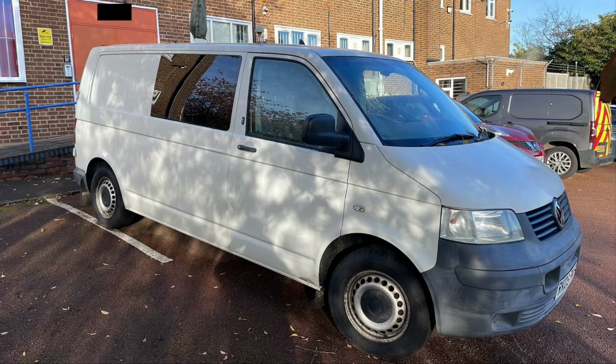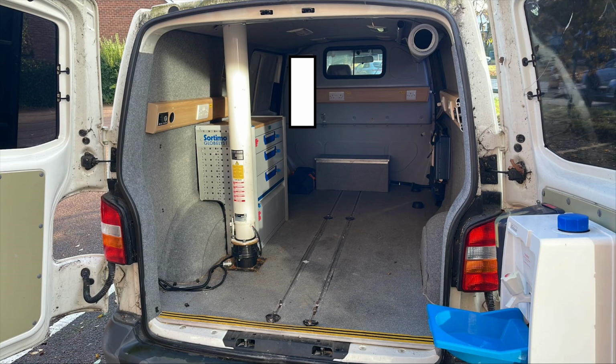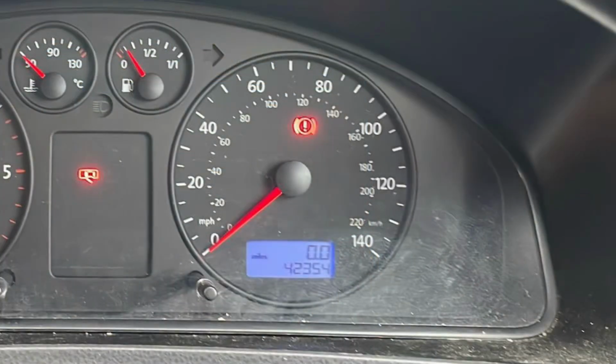Here at lot 5 we have another vehicle. This is the Volkswagen Transporter T30 van, registered 2009 in June, and it's 42,354 miles used, diesel, manual. We've removed all the decals on the vehicle. MOT due on the 29th of December this year. Please note that this vehicle is off-site in the B32 area of Birmingham. The winning bidder will contact and arrange a collection time.